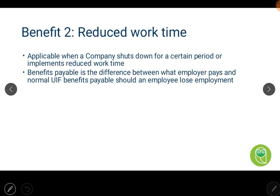The second benefit, reduced work time. That's applicable when the company shuts down for a certain period or implements a reduced work time process or schedule. Benefits payable would be the difference between what the employer is paying and what the normal UIF benefit would amount to should an employee lose employment.